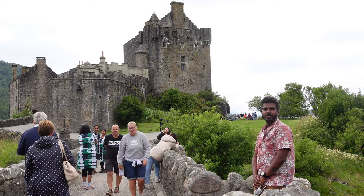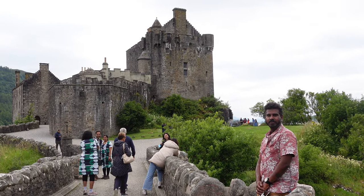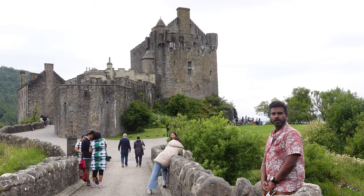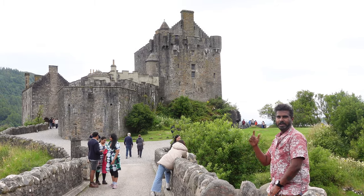It's day 5 of our North Coast 500 road trip. We are nearly towards the end now. So here we are in front of Eilean Donan Castle, which is an hour's drive from Fort William. So we're going to have a look around and then we'll head off to our next day.